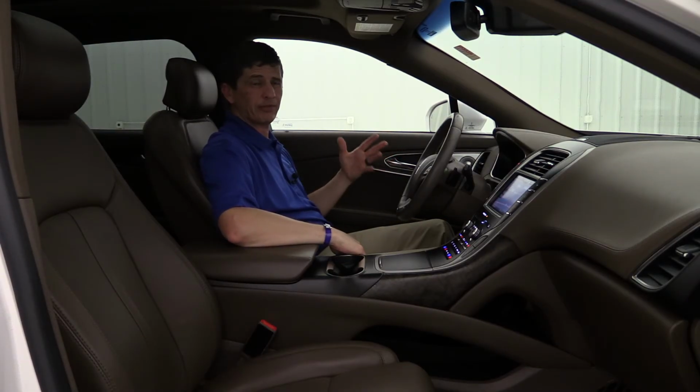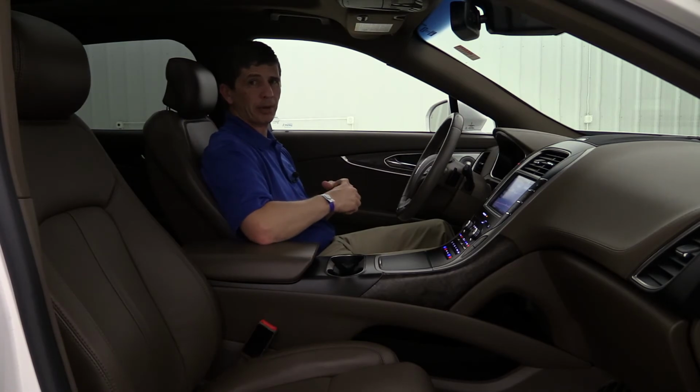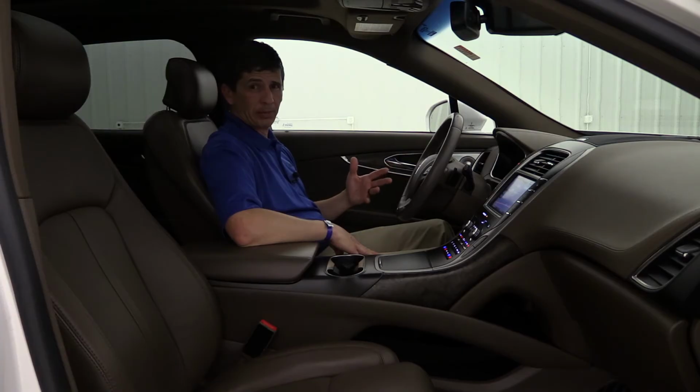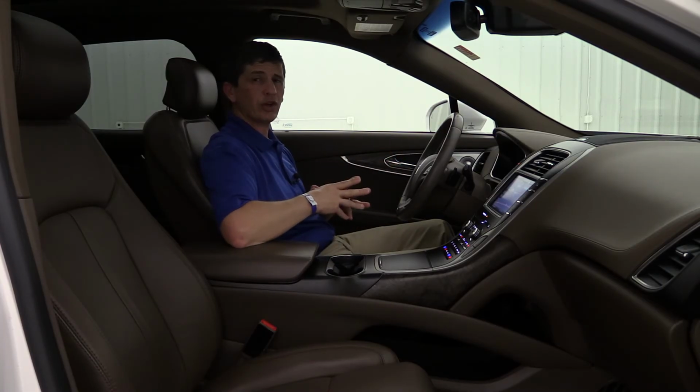And check out some of the great benefits. When you buy a Lincoln vehicle, you get a 4-year, 50,000-mile bumper-to-bumper warranty. So that's going to continue to the next owner on this vehicle. So that's a bumper-to-bumper, and then a 6-year, 70,000-mile powertrain warranty. So lots of warranty still left on this vehicle.